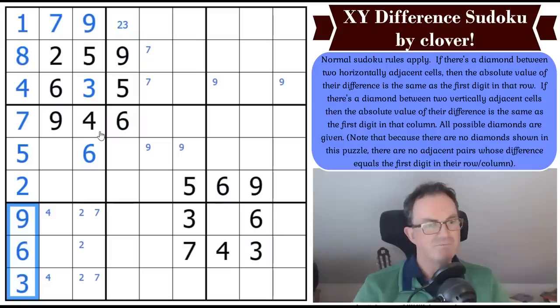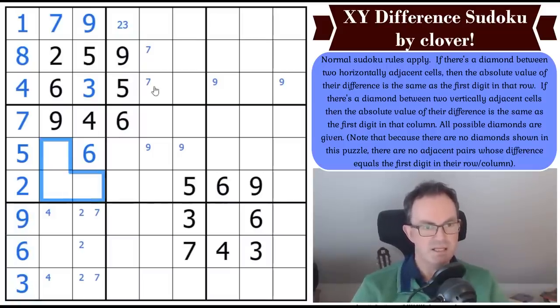It's lovely, isn't it? As usual. I mean, this is the thing about Clover: it has an almost unique ability, I think, to just make puzzles seem so simple and yet so elegant.